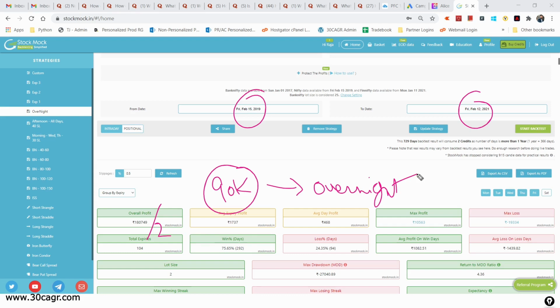So while the day trading gives you 1 lakh profit, the overnight strategy also gives you around 90,000 rupees profit. And the drawdowns are also okay in this case. You are going to face around 27,000. But remember, if you combine these two strategies, your drawdowns come down. Generally, whenever you are doing multiple strategies, your drawdowns obviously come down.